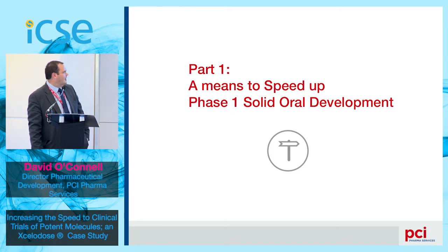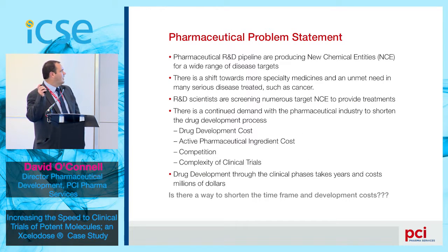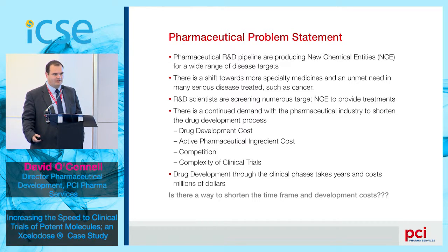So part 1 is the means to speed up the phase 1 pharmaceutical development. So the problem statement we have is pharmaceutical research and development is producing more and more new chemical entities to meet specialized needs such as oncology. The scientists are screening numerous molecules to meet the needs of the diseases. And there's a continued demand to actually improve things such as the speed as well as the cost. So we want to reduce the drug development cost. We want to reduce the amount of active pharmaceutical ingredients that we actually use in the development and manufacturing, as we know these cost a great deal of money.